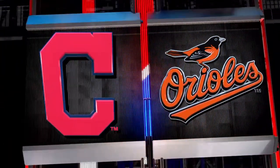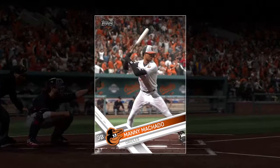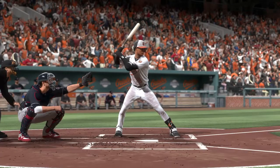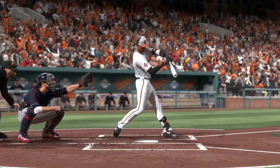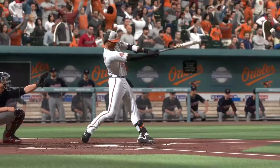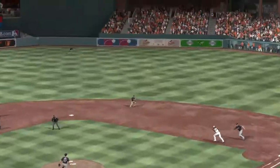Several good offensive performances in this one, but none better than the one turned in by the guy you see right there. He's our top player of the game. Hey, multi-hit game, and one of them was a dinger. That's a solid day's work for any hitter, and it had an impact on the outcome of this game. What else can you say?